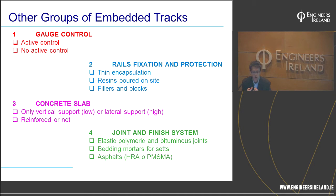And I could say we could group them from the gauge control point of view. So we could have active control or no active control. We could group them from rail fixation and protection. So thin encapsulation, resins poured on side, or filler blocks around the rails. Or we could look at the concrete slab. How high is the slab? Is it only supporting the bottom of the rail, or is it going up to the web of the rail, or is it going up to the top of the rail? That makes a big difference.